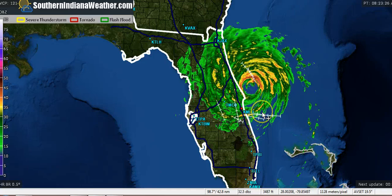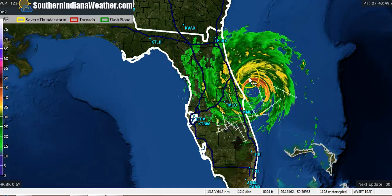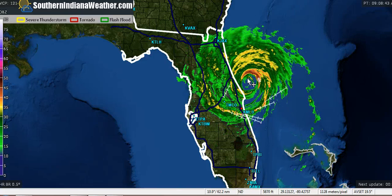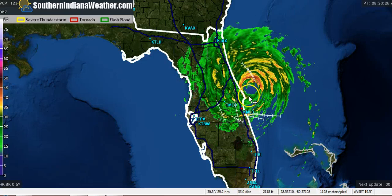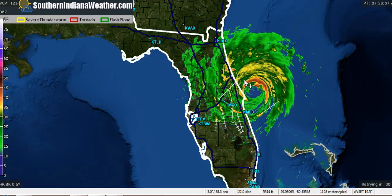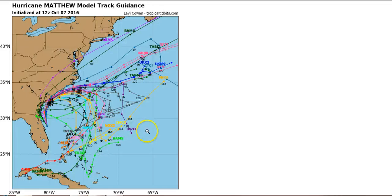This really is a historic storm. We've never really seen a storm just kind of ride up the coast like this. Will this thing even make landfall? There's a possibility it might not. We thought it would make landfall right around Cape Canaveral, but this eye is just hanging out 10 to 15 miles offshore, and the reality is it may not. But even if it doesn't, it's still going to be a pretty destructive storm.